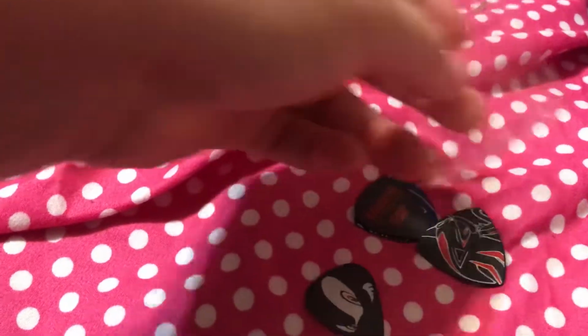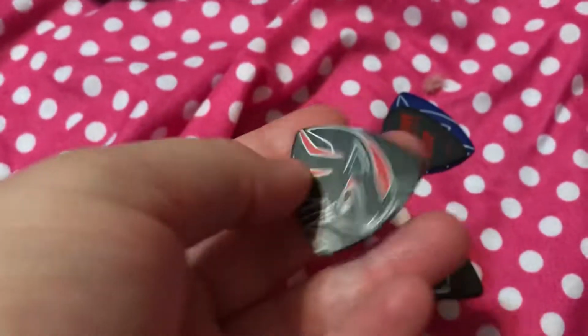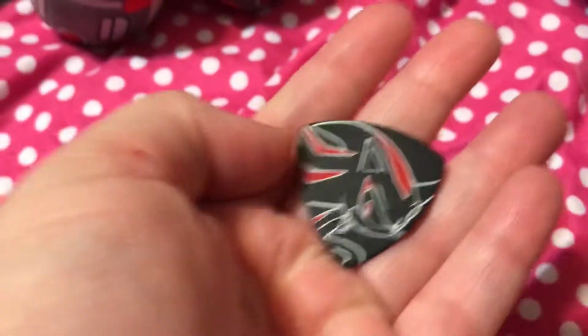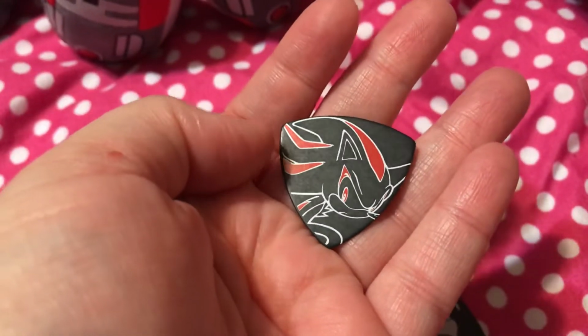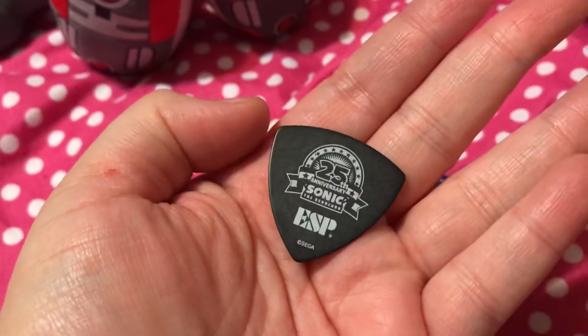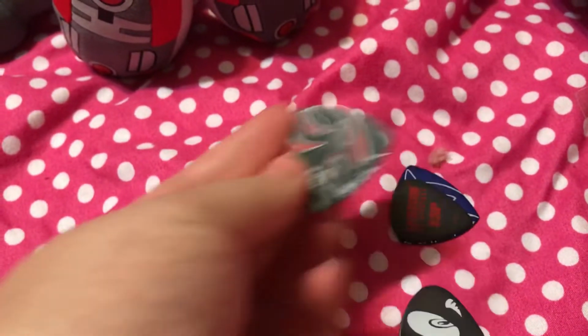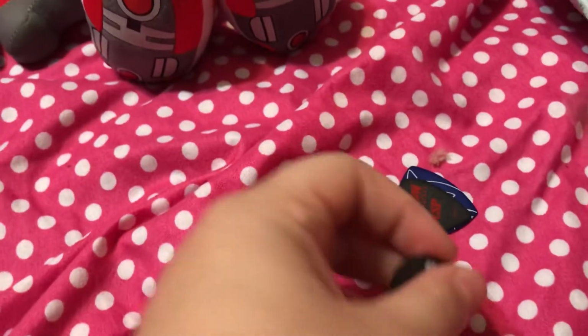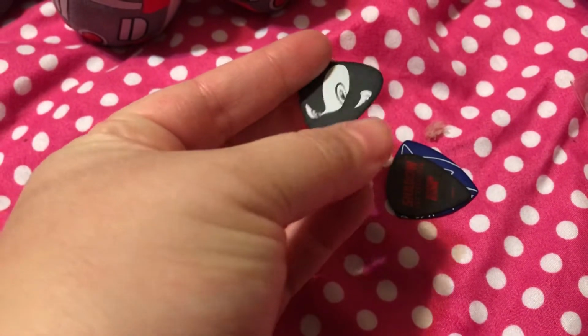There it is. Okay, I'm going to try to slip them out because it's difficult. There you go. These are legit, the picks that are used for the Sonic guitar and the Shadow guitar. So I just managed to snag the picks for a decent price. I thought, you know what, might as well just get the picks, because they look so sweet and awesome. So I just ended up getting this instead.